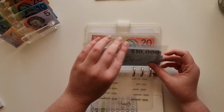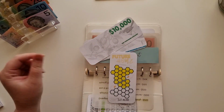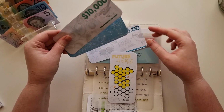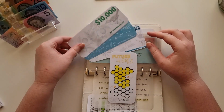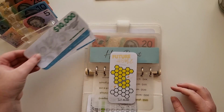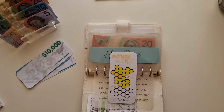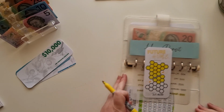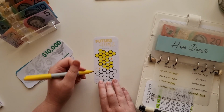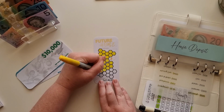So first things first, let's put some money into this house deposit. So we got the 1,000. So we now have, is that right? Yeah, 1,011. Wow, we're not off to a good start. 11,500. I can't math today, but that is nothing new over here. Each of my little honeycombs is worth $500, so I am going to fill in 2 of those.